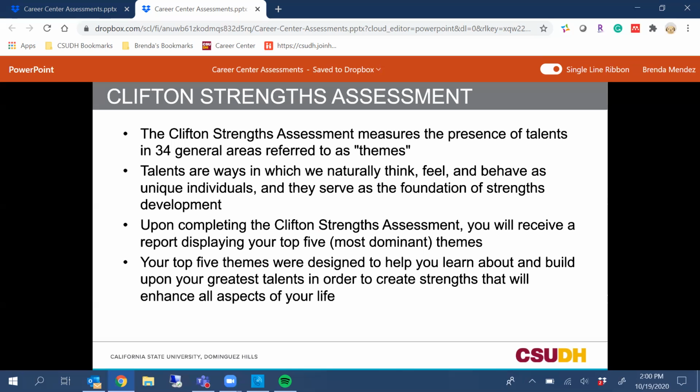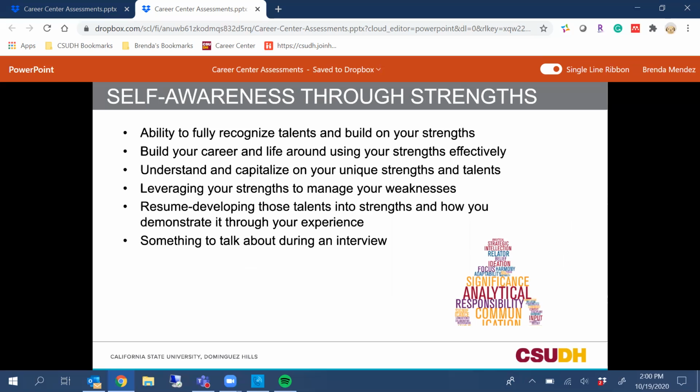And so what we do with students is we'll have them take the assessment, meet with the career coach to go through some strengths coaching and to really delve in and figure out how these strengths can support your career path. The cool thing about this assessment is it can fit any career path. It's your personal strengths that you have, and you can best determine how to apply them. So it gives you the ability to fully recognize your talents and build on those strengths. It really gives you an opportunity to build your career around your strengths and capitalize on them.